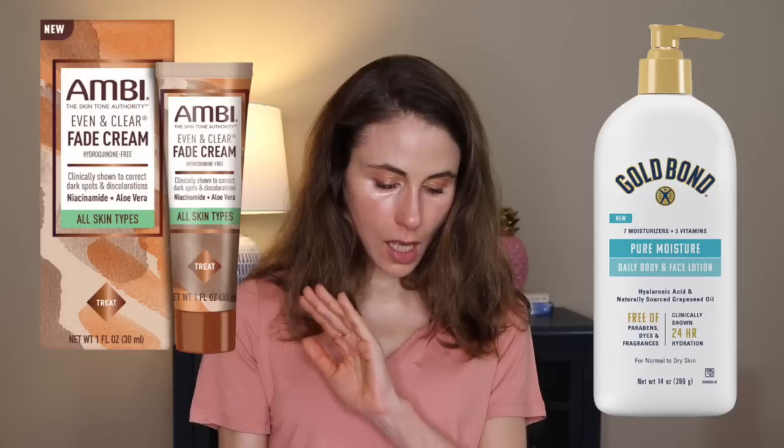The Gold Bond product has niacinamide, so that's going to be good for hyperpigmentation. It does not have aloe, but it has urea, which is really good for softening the skin and improving skin texture and may help in accelerating the rate of fading of hyperpigmentation. It also has 3-O-ethyl ascorbic acid, a form of vitamin C that may get into the skin a little bit better, is a lot more stable than ascorbic acid, which the Ambi product has, and may offer some benefit in reducing oxidative stress in the skin.